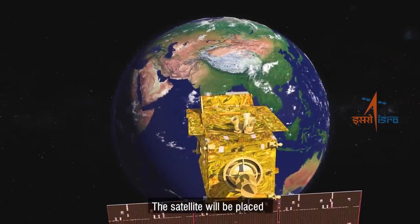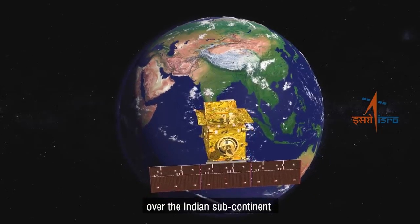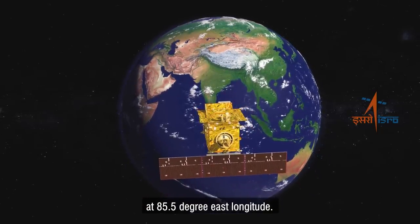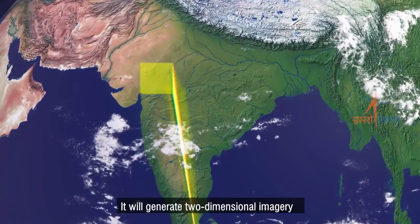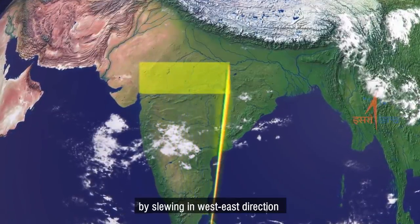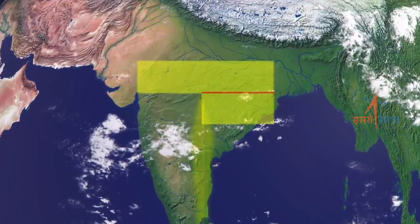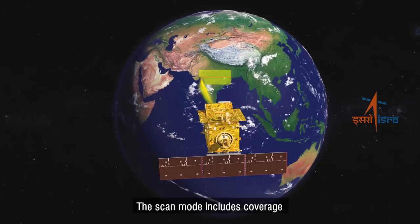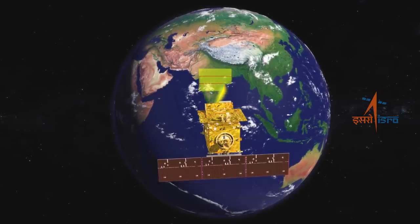The satellite will be placed in the geostationary orbit over the Indian subcontinent at 85.5 degree east longitude. It will generate 2-dimensional imagery by slewing in west-east direction and stepping in north-south direction. The scan mode includes coverage of entire Indian subcontinent landmass and oceans.